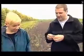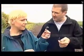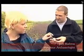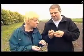It all started when I found this. Wow, that's lovely, isn't it? Beautiful Roman brooch. Nice little Roman brooch and still got the silver inlay. It's a hefty thing, isn't it? Wow. And then this came out of the ground. And this is a sestertius, a Roman coin that legionaries would have been paid in. So something's going on here, isn't it? Something's definitely going on. But then this came out of the ground.